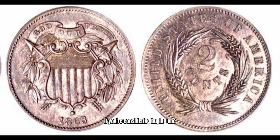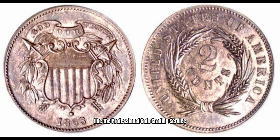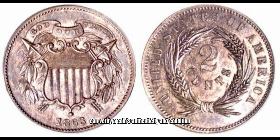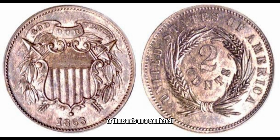If you're considering buying one, it's crucial to authenticate the coin. Professional grading services like the Professional Coin Grading Service or the Numismatic Guarantee Corporation can verify a coin's authenticity and condition. Look for these certifications when making a purchase. Authentication not only verifies the coin's legitimacy but also helps establish its grade, which is essential for determining value. You don't want to spend hundreds or thousands on a counterfeit.